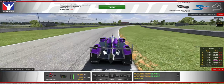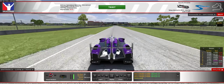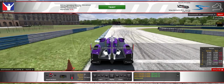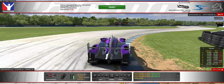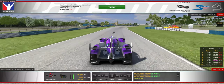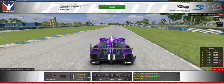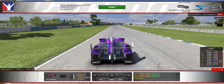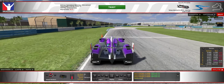But yeah, you can see there with my line through the first sector, it's definitely not the best. Definitely loads of improvement there. Hairpin was pretty decent, to be fair. Like you can see there on my throttle, I've just got to take it easy because you're not going to spin out with these cars. So the difficulty isn't whether you're going to lose it, because the car will always correct itself. It's whether you can get the most out of the corners.